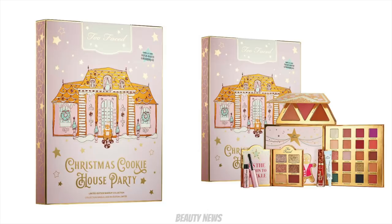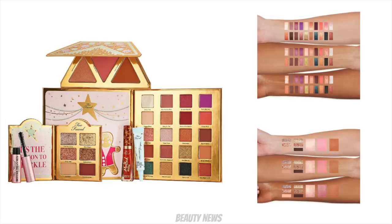Then we've got the Christmas Cookie House Party. This is $58. It claims a $353 value, which is ridiculous. It's a large breakaway palette with 20 multi-finish eyeshadows, a medium breakaway palette of 6 glitter and matte eyeshadows, a small breakaway palette of 3 face products, a deluxe Better Than Sex mascara, a deluxe melted matte gingerbread man, and a deluxe shadow insurance. That's actually not a bad little pack if you want to try a selection of their products.